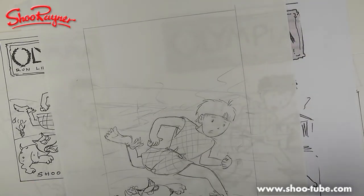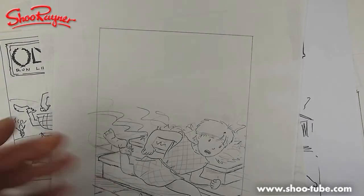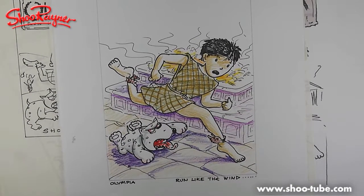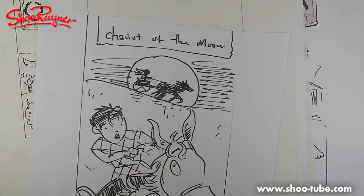Then I start making them a bit bigger, drawing in pencil, getting it a bit more refined, and then I do a trace over that in ink and colour it in just roughly in crayons, so I can scan them and send them to my publishers. Hang on, what have we got here?